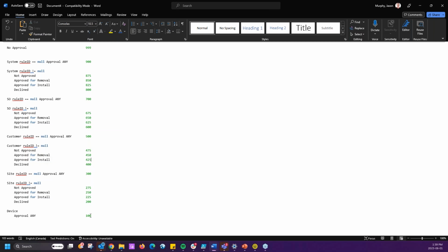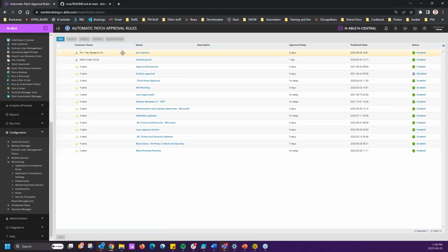You can't see these values. These are based on approvals in our database, okay? So you can see the decline here, install, and then system. You shouldn't really be patching at this level, hopefully not. But again, lowest number wins. So when doing approvals, you want maybe the site or the customer to come first. And all of these things happen chronologically.